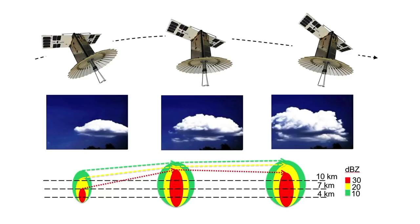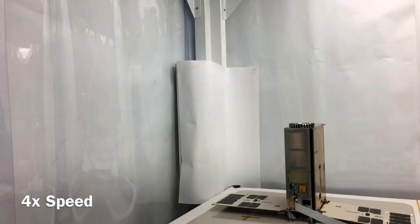But RainCube is not only about the radar instrument. We're also demonstrating a new antenna development. It's a parabolic antenna, a K-band antenna. It's about half a meter in size. And if you can start playing the video, it fits into a 1.5U volume. It stows like an umbrella, and it has a motorized deployment.